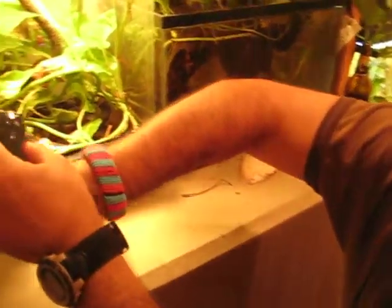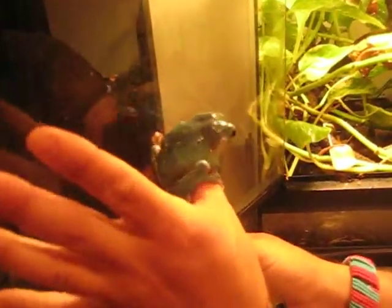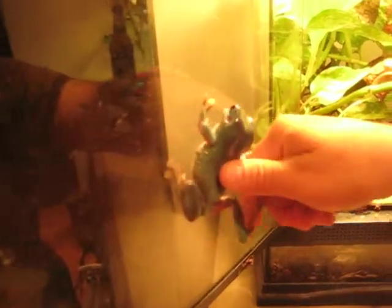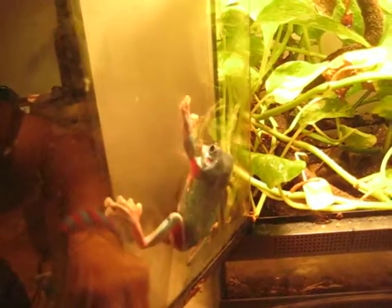But what's really cool about these guys is that they can stick to different things, like glass. Look at that. Well, go ahead. Oh, he kind of likes me, but we'll try to get him to. Let's see if he'll stick to the glass for us. Go ahead there, Tubby. There you go. Look at that. He can crawl right on glass. Look at his big feet there.